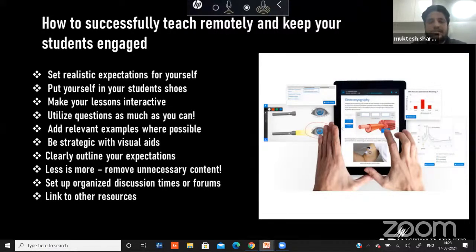Again, we had a discussion with the faculty members, and we had some points on how to teach remotely and keep students engaged. These are the points that came to us. Set realistic expectations for yourself. We should be realistic. If we are the students, I can say, put yourself in a student's shoes.